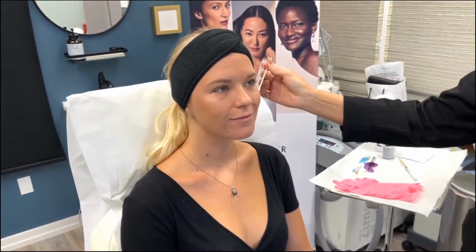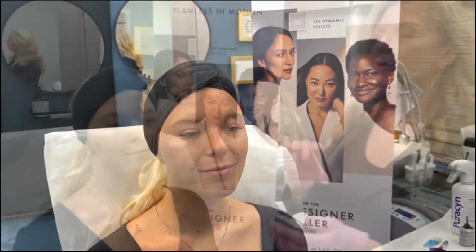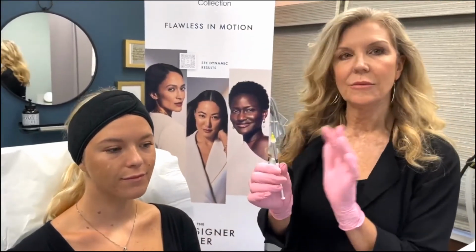She wants a little more volume here in the cheek area, which after we put volume here, it's going to help her under eye circles, and it's also going to be helping these nasolabial folds. So I like to start with the cheeks, and then we go back and we refine nasolabial folds and under eyes if needed. Okay, so this is a little lidocaine with bicarb.